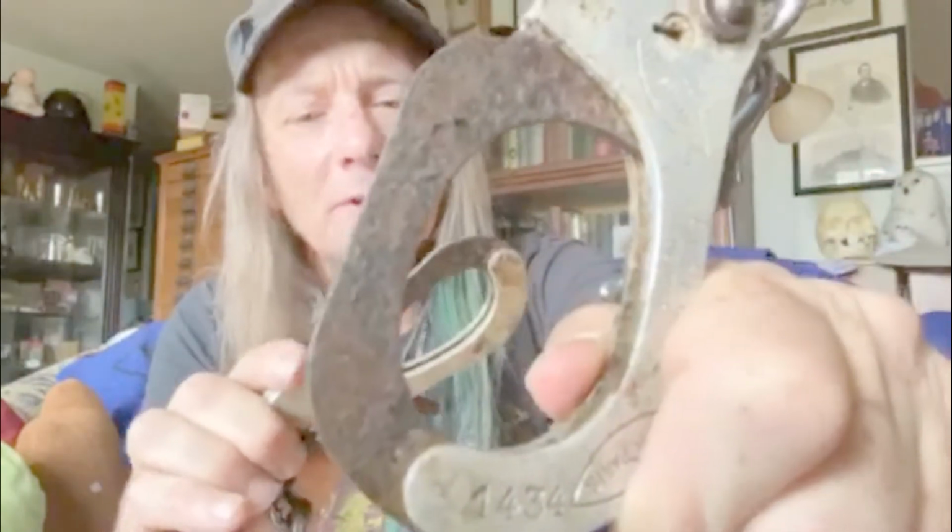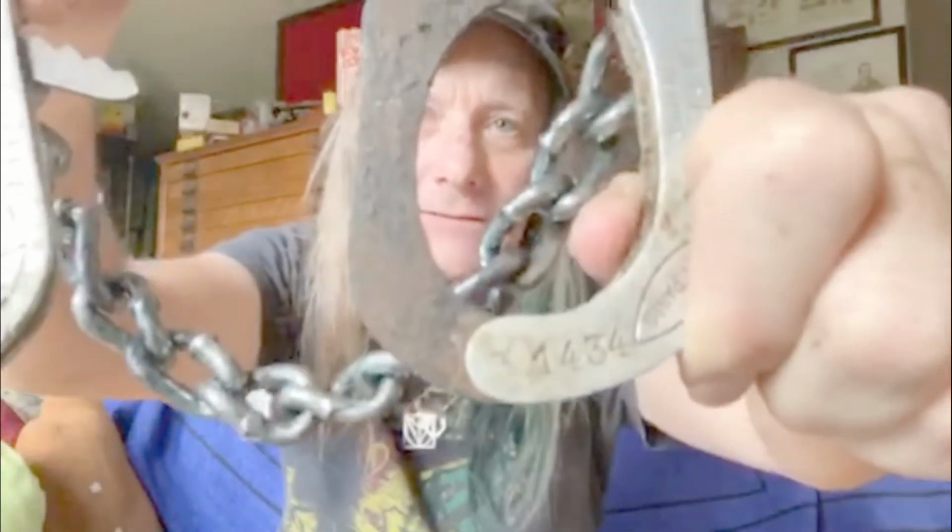Only because of the number here. Sorry, only because it's number 1434, which is only on the one cuff. It's not on the other side. I did read something interesting about the Lepegi, which I'm probably pronouncing wrong. Don't kill me for it.